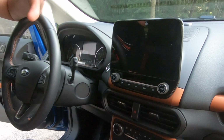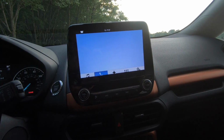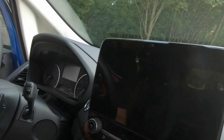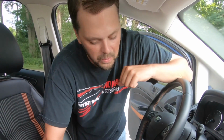The nav screen is actually really good. It's simple, it's easy to see, it's actually very well thought out, and that is Microsoft's Sync with Ford. And you can do Android Auto on there. I personally do not like Android Auto. The stock system is fine. The only thing I can find fault with is that it's just kind of floating here. I'm not a big fan of that style, but to each their own.